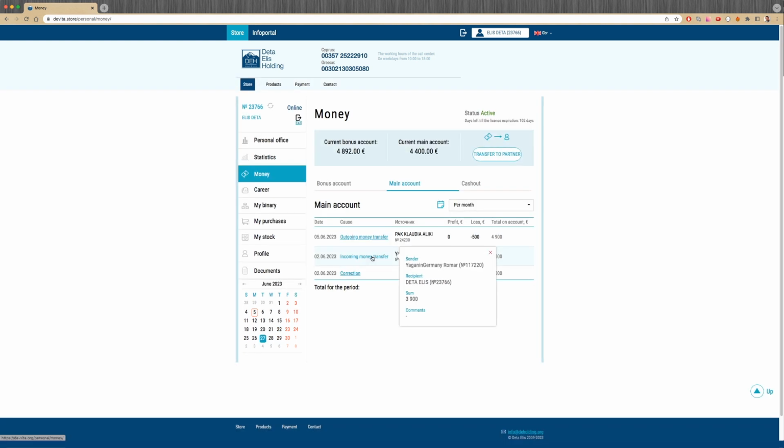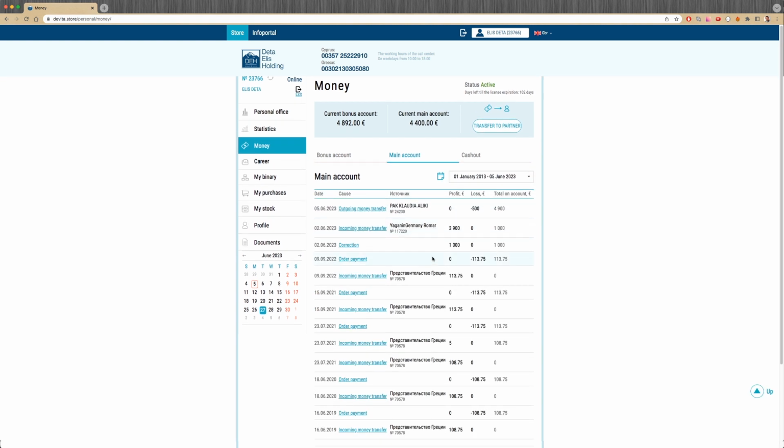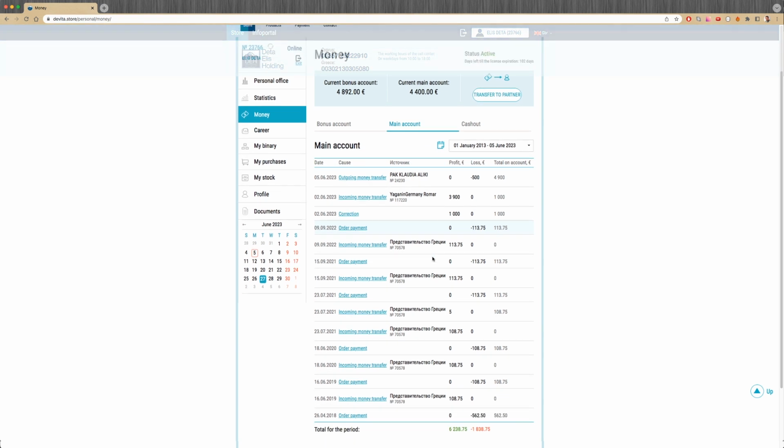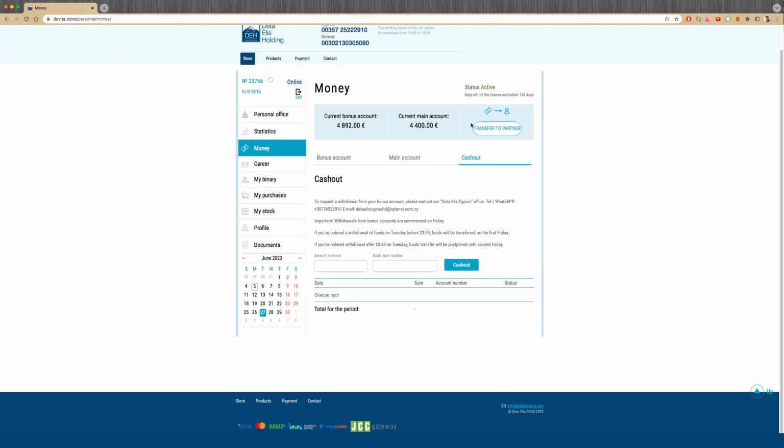You can also filter all transactions according to the time period you select. Selecting the Per Period filter option will show your income and expenses for the selected period. Alternatively, you can view the same information by clicking on the main account. The same information will be displayed, but for the main account. Clicking on Cash Out will take you to an option where you can withdraw money from your bonus account.